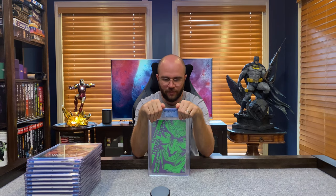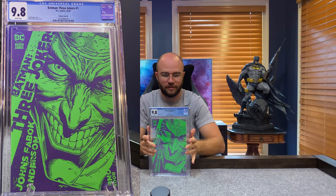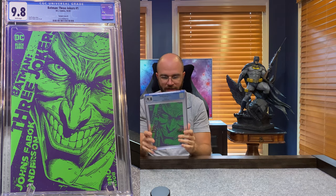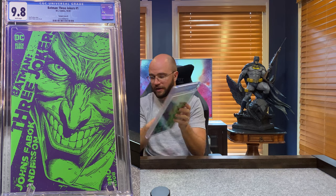Batman Three Jokers, number 1, variant cover B, the 1 in 25 variant. Prediction, 9.8. How we do? 9.8. Hallelujah. 2020, variant cover B, Geoff Johns story, Jason Fabok cover and art. This book is purdy. Wraparound cover. That is sweet. I'm loving it. I'm really loving this. That is very displayable.